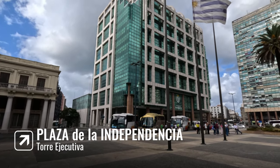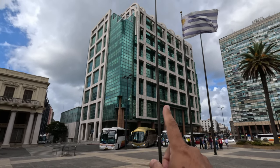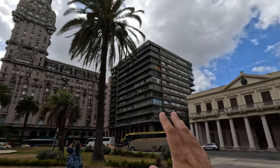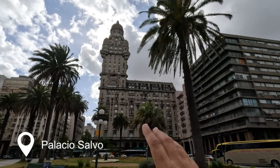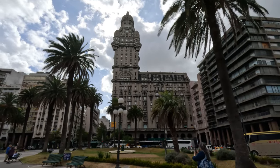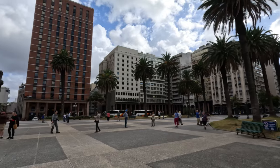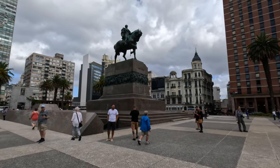Right now we are at the Plaza de la Independencia, the Independence Square, and this is where the president's building is, Uruguay Presidencia, and some other quite interesting looking buildings, especially this one. It used to be the tallest building in the city, I think built in the late 1920s or so. It's a very, very nice plaza for sure. And it's a very nice day, except a few raindrops so far.